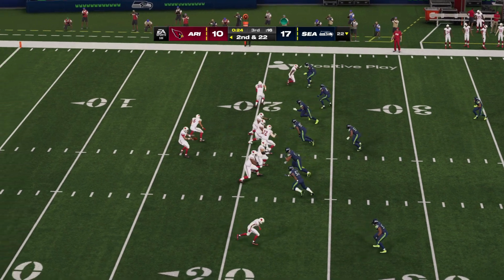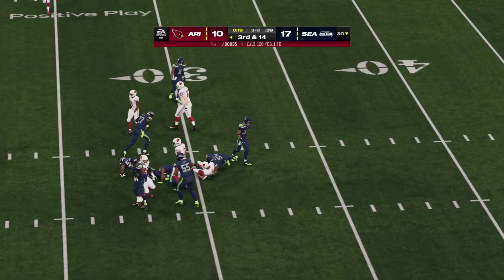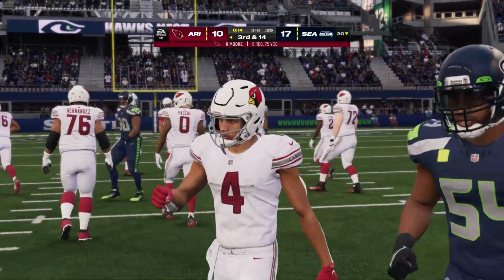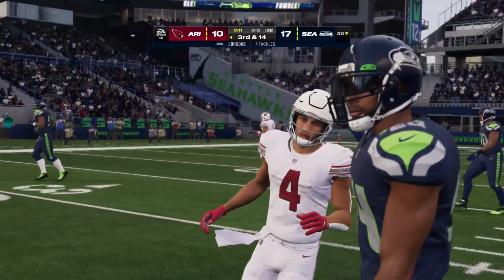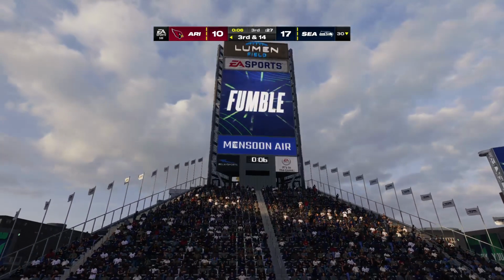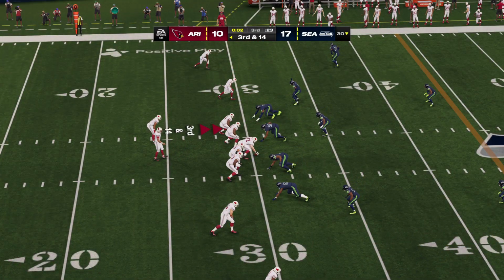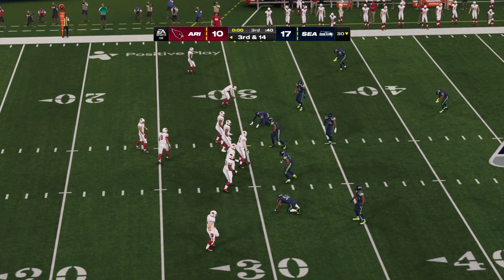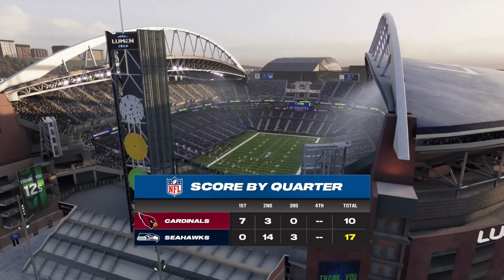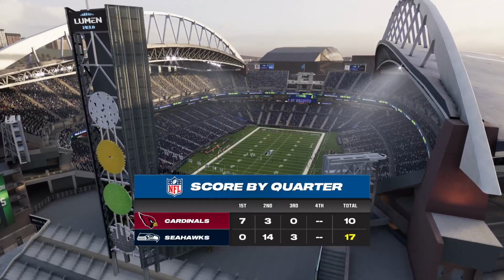Now here's 2nd down. Here's Dobbs to throw. Quick slant, caught by Moore. A gain of 8 there on the play. And that'll force upon him a 3rd and 14. And as they come to the line, they will not be able to get off another play as time has run out on this third quarter. We'll return with more after this.